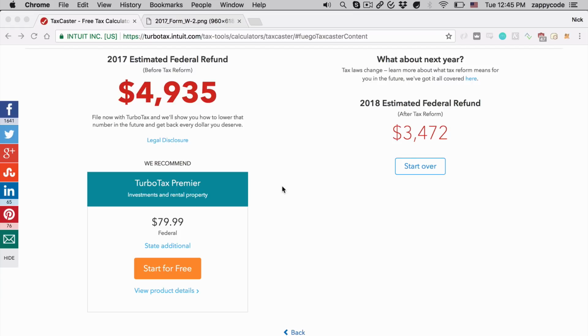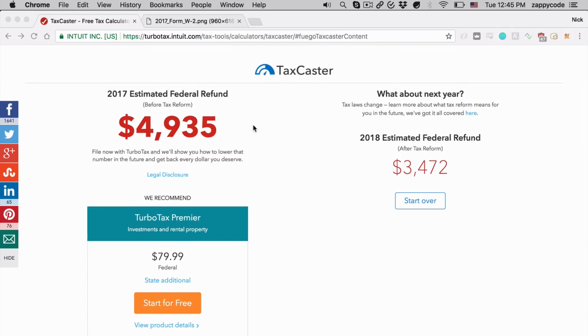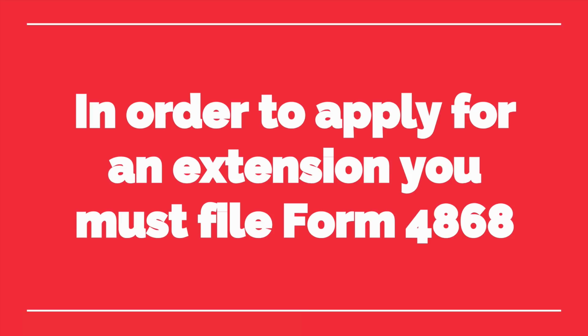I don't know why it says refund here, because if we scroll down here, it shows that we owed $4,935. So ignore the wording here. We owe about $4,935. So I think I'm going to make about a $5,000 extension payment just to be safe. All right, so how do you file an extension?